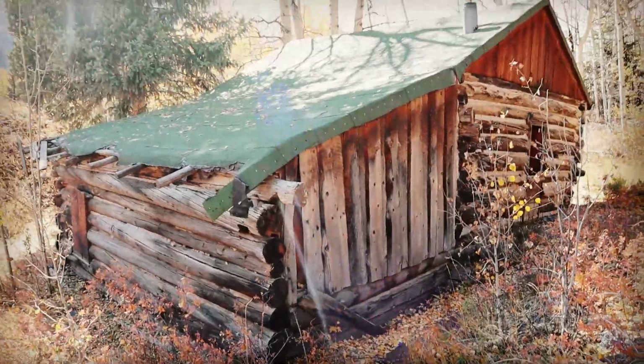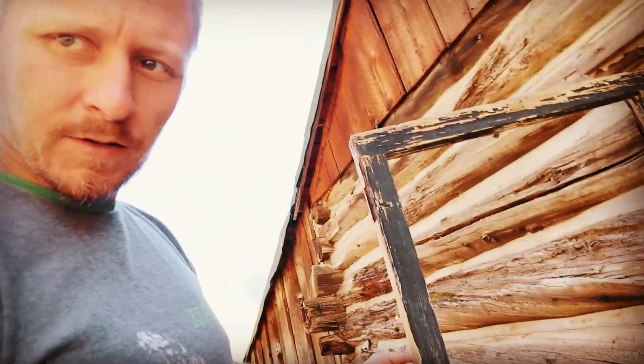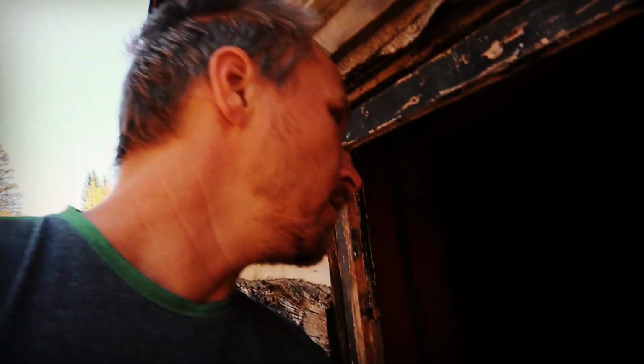Yeah, this thing's pretty well preserved, though. Just imagine living 100 years ago. Those windows still open. It's awesome. That is awesome. Like, one window in this place? No, it had two in the front. I'm going in. I'm gonna do what they tell you not to do.